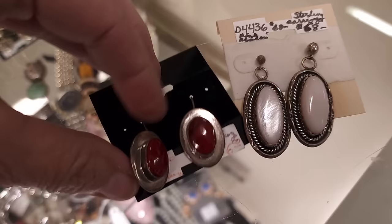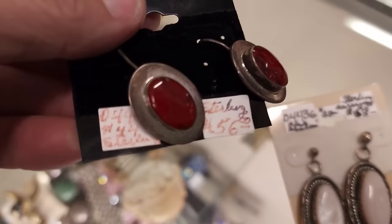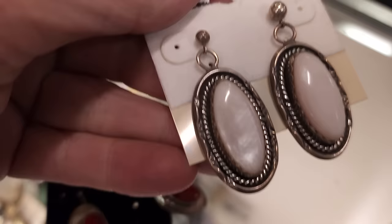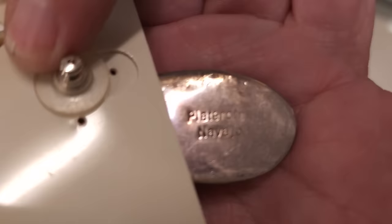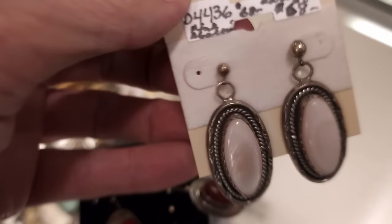Okay, I'm grabbing these two Native American earrings. I'm not sure what that stone is in there. I think it's probably an agate, that's what it looks like. Actually, I'm getting them for half of $44. And then these, I'm not sure what that stone is either, but these are marked Navajo on the back. Whatever that says, Navajo. So we're going to figure them out for $34.